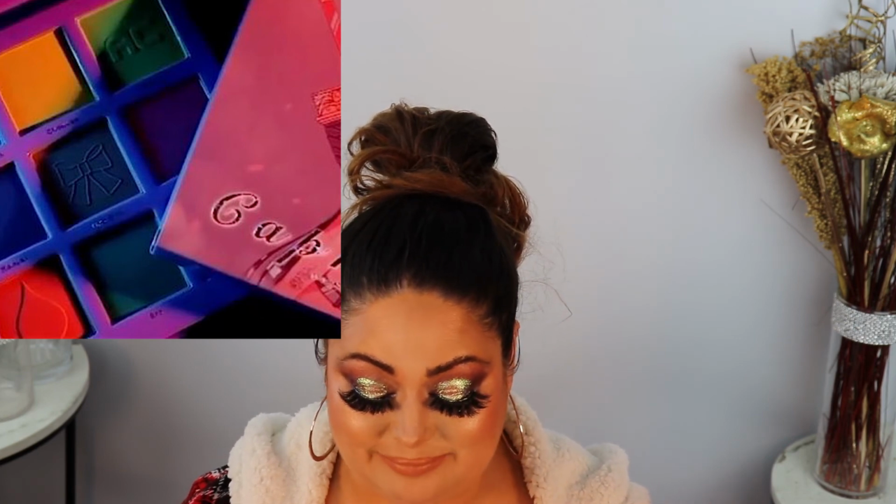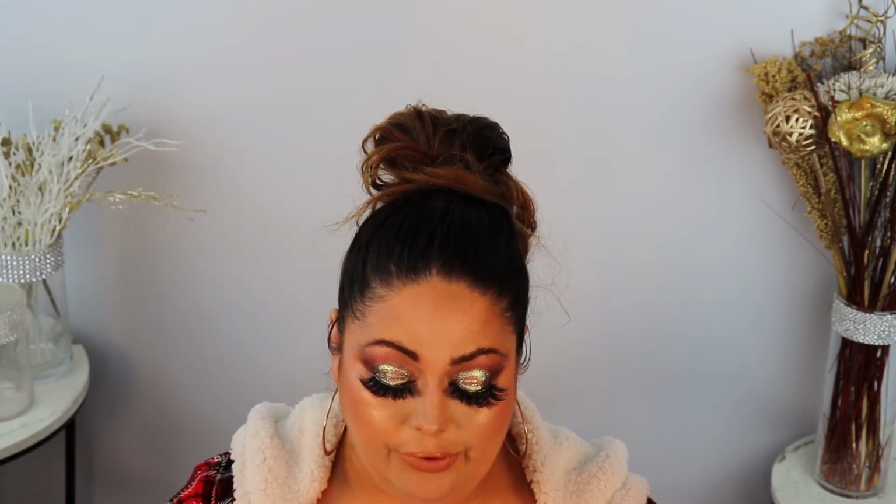Is there a price? I don't see a price, but usually they are really reasonably priced, and the quality is good, and I really want that palette. It's colorful. It's not neutral. That's a change, because I feel like all these collections are coming out with neutral palettes.